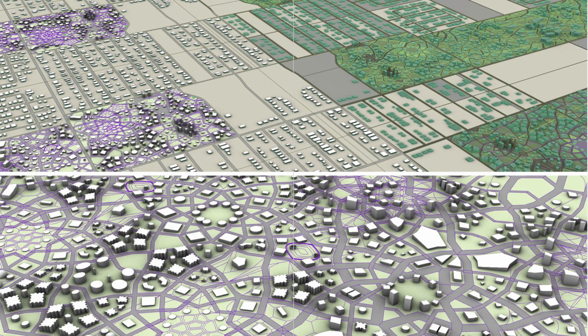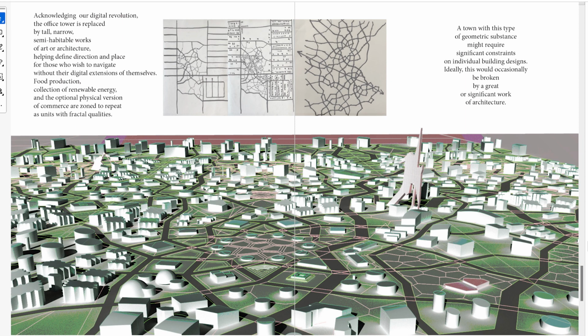Honoring the digital revolution, the office tower is not around in the double-slit city. The tall structures are sculptural markers to help inhabitants define place and direction. The geometric substance of the city is to be protected and expanded upon by individual building design. It is only to be broken upon rare occasions in the environment by great works of architecture.